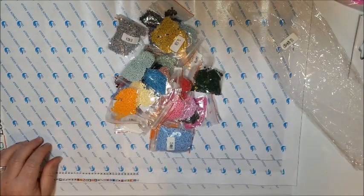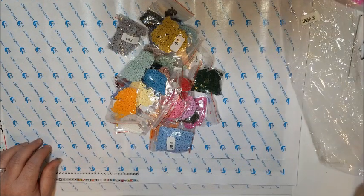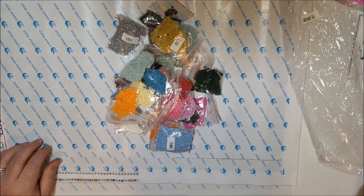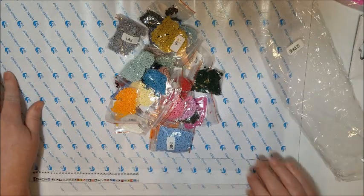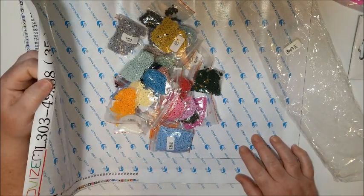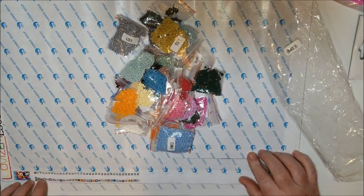You know what? Did I say how many colors were in the other one? 33? Yeah, and this has, did I say 35? Because that's kind of odd, because the painting number 35 at the top on this one, and it's 33 on the other. I'm going to recount because I don't remember now.